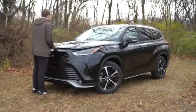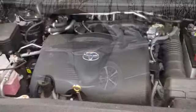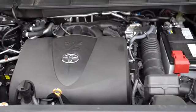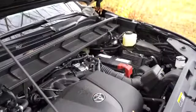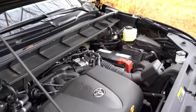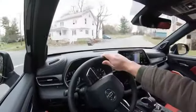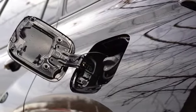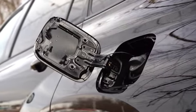But regardless of trim level that you go with, the power plant on this thing is going to be the same. Powering the 2022 Highlander will be a 3.5 liter naturally aspirated V6, putting out 295 horsepower at 6,600 RPM, 263 pound-feet of torque, coming in at 4,700 RPM. Power sent to front wheels or all wheels through an 8-speed automatic. 0 to 60 time coming in at approximately 7.3 seconds, with MPG numbers coming in at 21 in the city, 29 on the highway for the front wheel drive, 20 in the city, 27 then on the highway for the all-wheel drive, taking regular unleaded fuel.